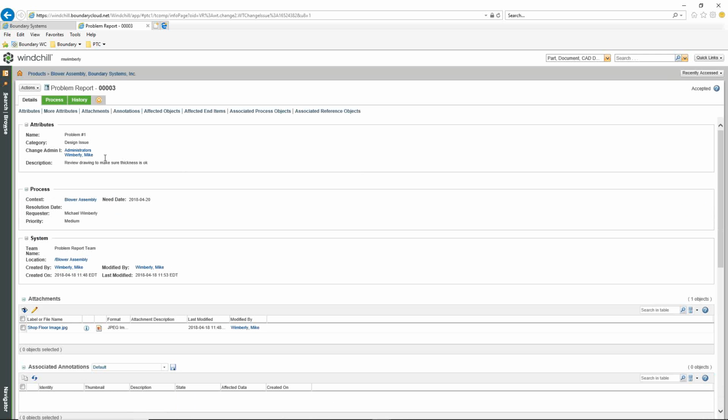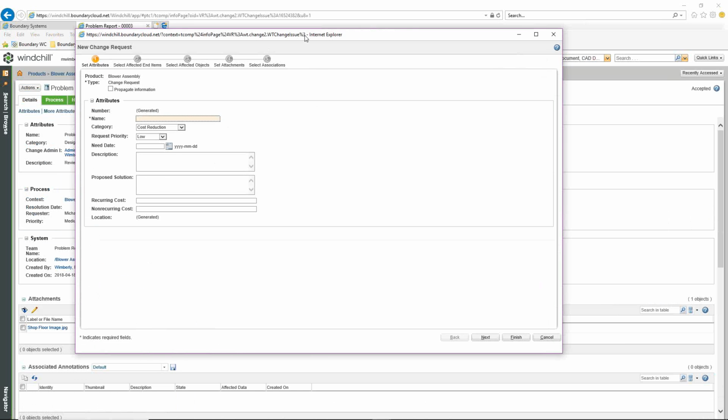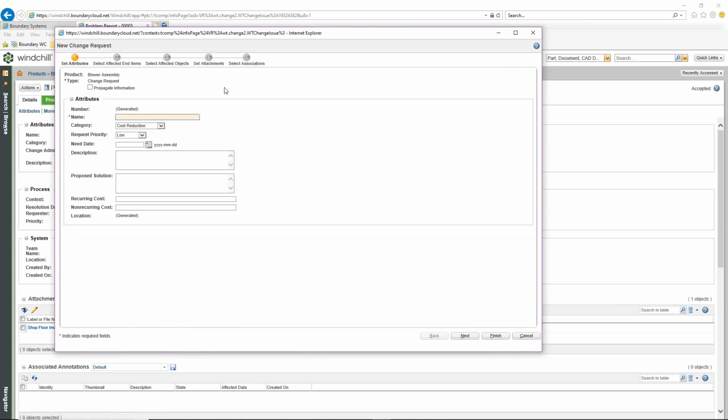We do need to resolve this. So I can now come up here into actions, and under actions I can specify that I want to create a new problem change request from this problem report. At this point, I simply want to take the information that I've already specified in the problem report and propagate that down into my change request. So I'll select propagate information.